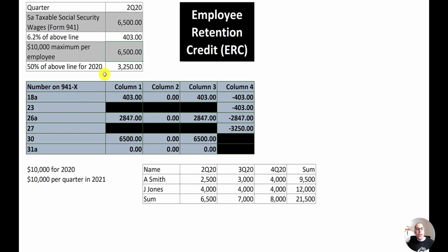So for 2020, you could claim 50% of qualified wages. Qualified wages are $6,500. So 50% of that is $3,250. That would be your refund. That would be the check amount the IRS would send you for the second quarter of 2020. And this is how you break it down on your Form 941X.